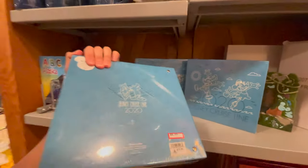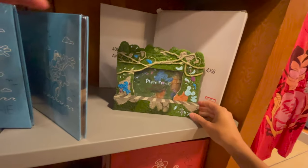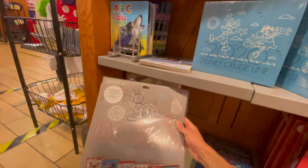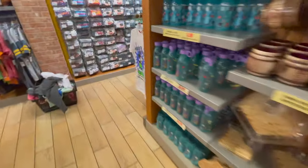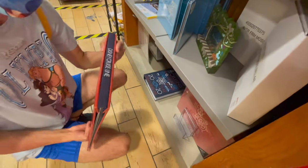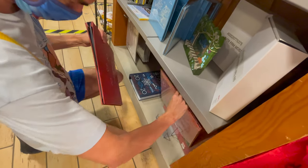ABC Alaska, $5.99. Cruise Line Album, $8.99. This is the Animal Kingdom, is that... $9.99. $8.99. Okay. I'm gonna go around this way. Back around. All right. $12.99. Hello again. I don't see a price on that one, but that one's sealed, so that's probably why. $12.99. Awesome.